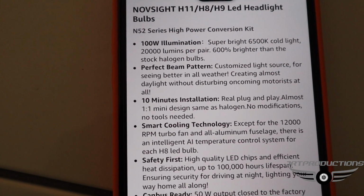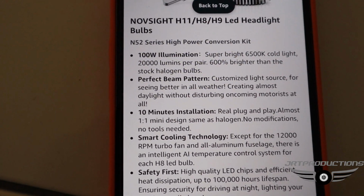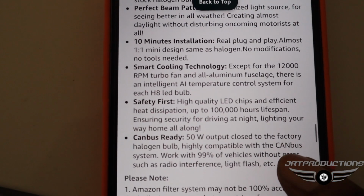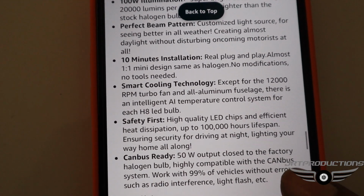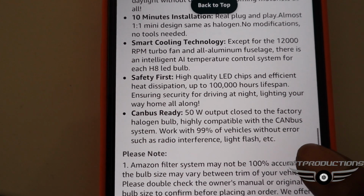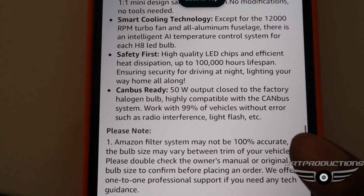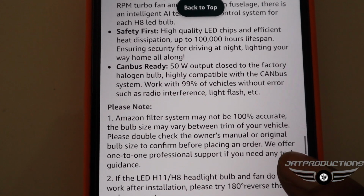It does have smart cooling technology. As you see, it does have a cooling fan, 12,000 RPMs. High quality LED chips and efficient heat dissipation, up to 100,000 hours of life. Insurance security for driving at night, lighting your way home all along the way. CANbus ready, 50 watt output. On the CANbus, it works with 99% of vehicles without errors such as radio interference and light flashes.